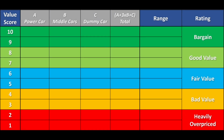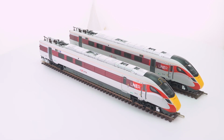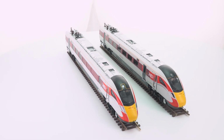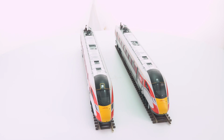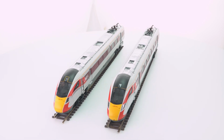For the Class 800, I've decided to break it down into the power car, the dummy car and the 3 coaches. The power car has a 5-pole motor, directional and coach lighting. It and the dummy cars have pantographs, but I'm not factoring these as they're effectively decorative only and a million miles away from the motorised pantographs found on a Bachmann Class 90 or the Acura Scale Class 92 for example.